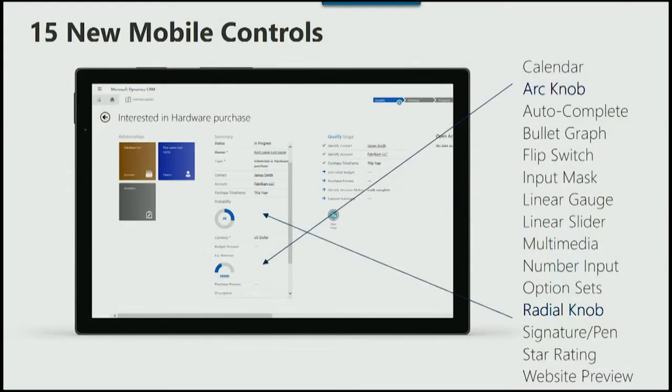If we look at the mobile controls, there are about 15 new mobile controls that have been introduced. You can skim through the list there. But what this does is it allows us to represent any of the data that we have in CRM in different, more interactive ways. The example we've got here is an arc knob, or a radial knob. This allows you to take any kind of numeric field and, one, represent it graphically, but two, allow the user to actually interact with it and change those values using touch.